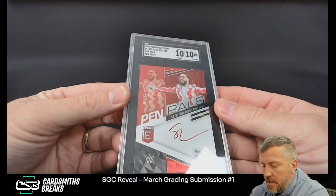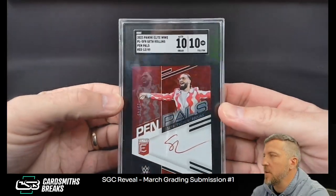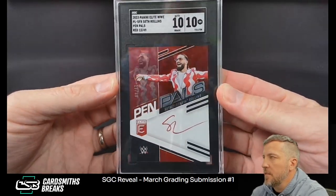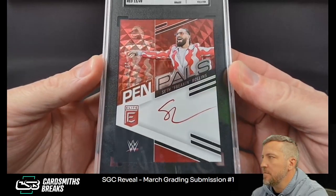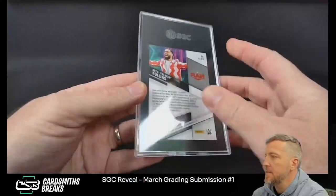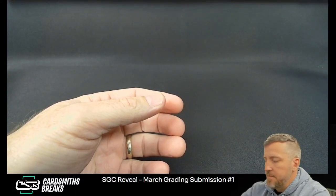All right, Badger had one card from one of our breaks, Donruss WWE, and it's a good one. Seth freaking Rollins, 2 of 49, Pen Pals Red, 10 with a 10 auto. There you go, Badger. Oh, the architect. The true architect of the whole story.